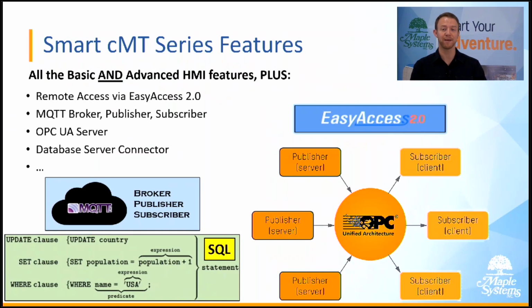And we have the database server connector feature too here. So that means that you can tie in with your existing MySQL or Microsoft SQL Server database. You can issue SQL queries, and you can get back and display the results. You can also update and delete data in your database from the Smart series cMT device.